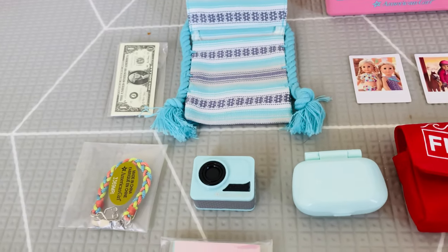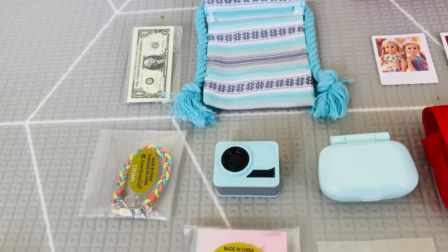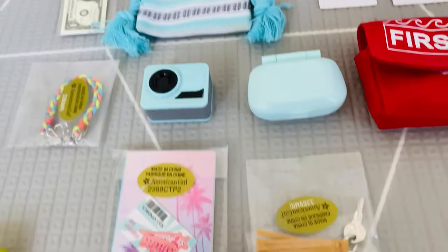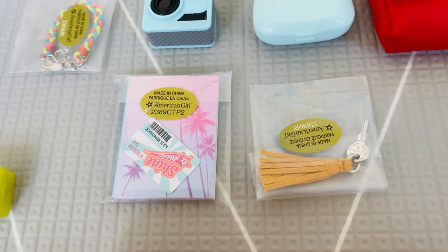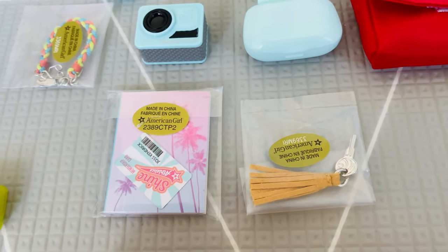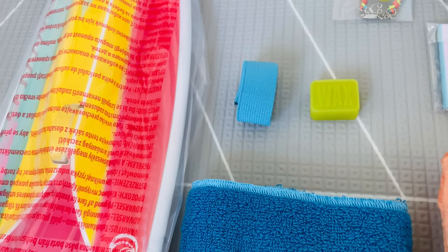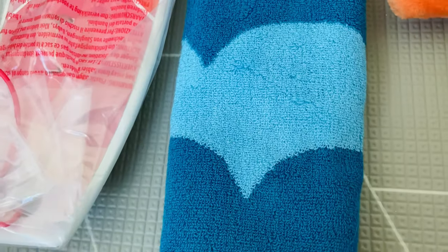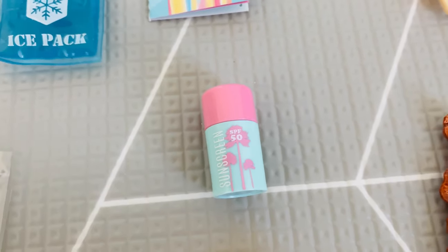And then this is sold separately. So it's a bag for Joss. It comes with her camera, a bracelet, some money, a book, and her membership card for her cheerleading, and car keys that actually go into the car. And we'll show you more of that. And then we have an additional surfboard that comes with the wax and another towel. I think we're actually missing the sunscreen, yes. So this is really cute, it has sunscreen. Lydia, can you show me how it opens? Oh, yeah.